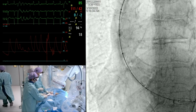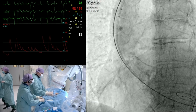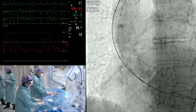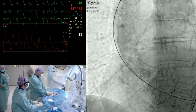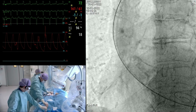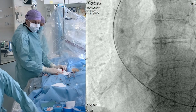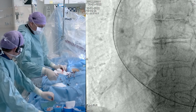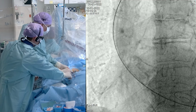Okay, now we carefully remove this balloon while keeping the stiff wire in the LV, of course. And then, so Laszlo, what will be the next step then? You will probably remove this sheath, yes? Because it's a 14 French sheath, and this Flex Snap system is comparable with a 14 French system. So we take the 14 French sheath out here and come in with the inline sheath.